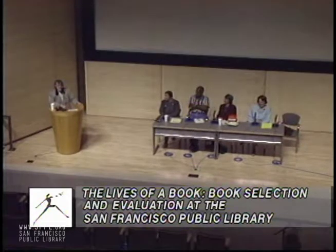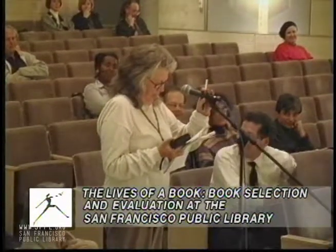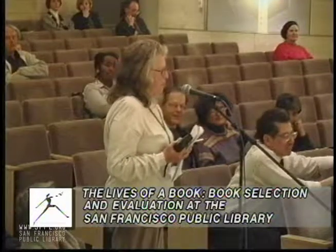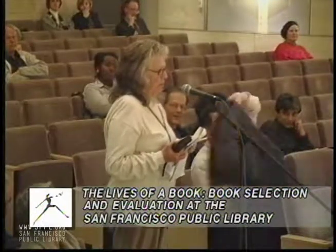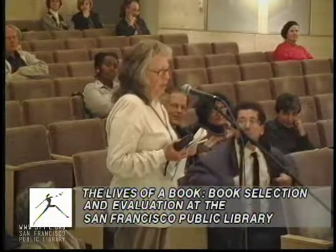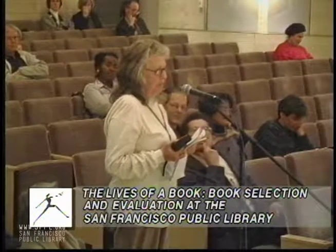The book budget is never adequate. Never. There doesn't seem to be anyone here particularly focused on literature and the humanities and the older books in our collection, especially the main library.